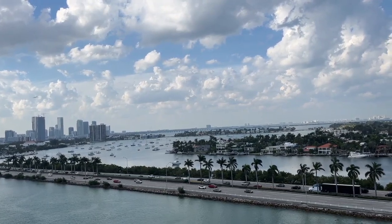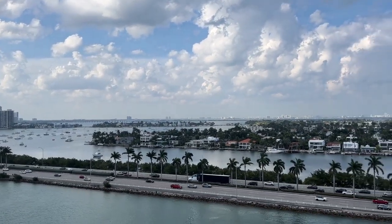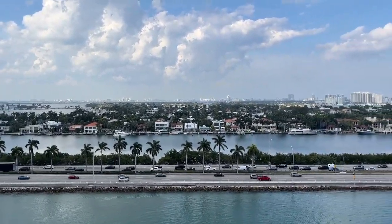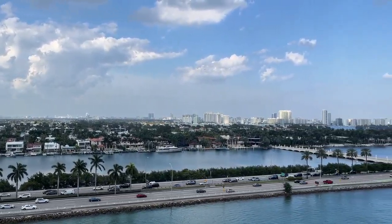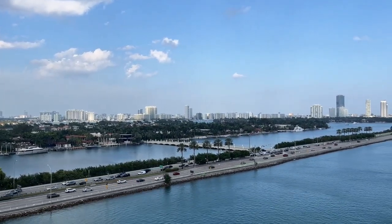Because we did a live, we didn't join up with the sail away party, but spent the time just sharing with you this beautiful port and getting ready to take off. You look back over the city, it's a great skyline, a little bit of traffic, but what a beautiful day for a cruise, and let's get going.